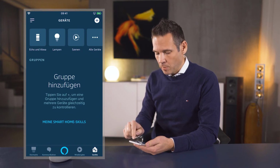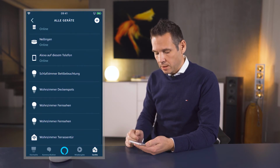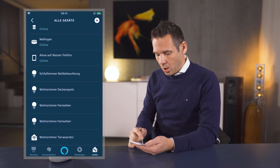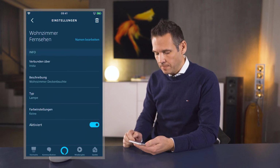That's why we'll tap All Devices in the top right. In this list, you can see all of our eNet smart home devices found. I'll use Living Room TV as an example to show you how easy it is to change the program name. To do so, tap the gear wheel icon in the top right corner and then Edit Name.